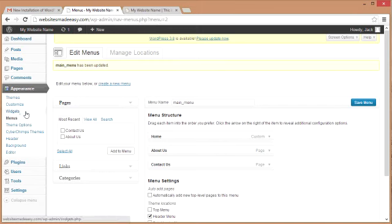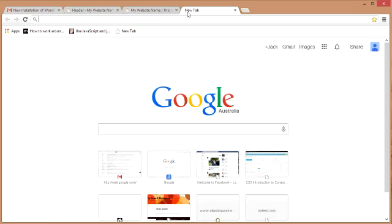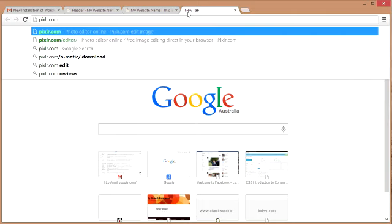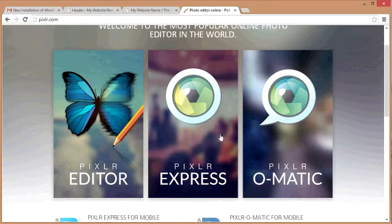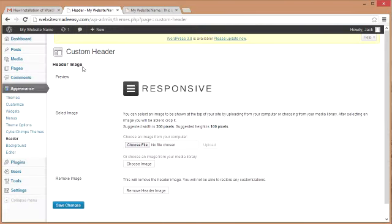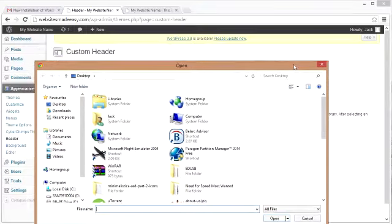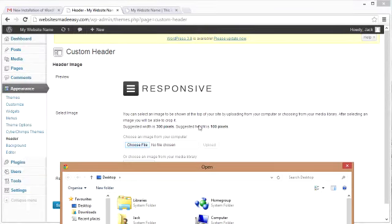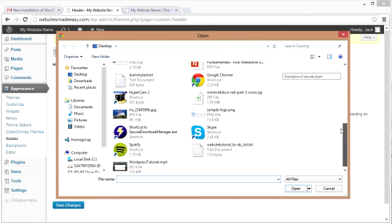So let's go to appearance, then header, and I have made a logo earlier in Photoshop, but if you don't have Photoshop, you can go to a free tool, which is pixlr.com. So that's Pixlr here, and just click on the Pixlr editor. But enough of Pixlr for now. Let's go back here to our header section of our dashboard, and we can just click choose file here, upload it from our computer, and the image has to be 300 pixels wide by 100 pixels high to get the best out of your logo.